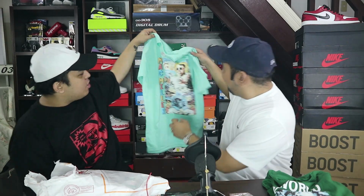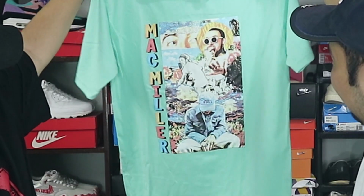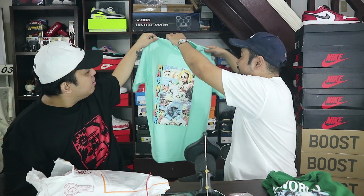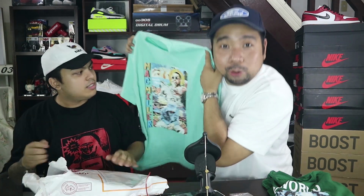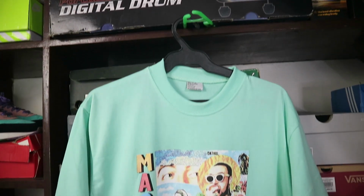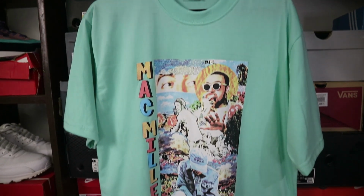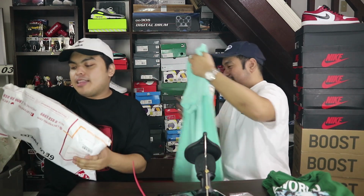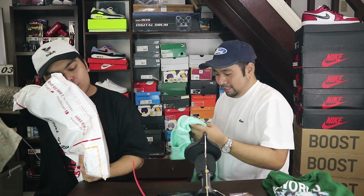Eto, maganda to. Ay, wow! Maganda ng design nito. Solid to. Mac Miller. R.I.P. Mac Miller. Ano to? Parang turquoise? Parang turbo green, no? Turbo green. Uy, parang pambagay ka dyan. Itatago natin na secret siya, kasi feeling ko ito susuot mo to, bro. Ang ganda ng print. Maganda yung print, no?